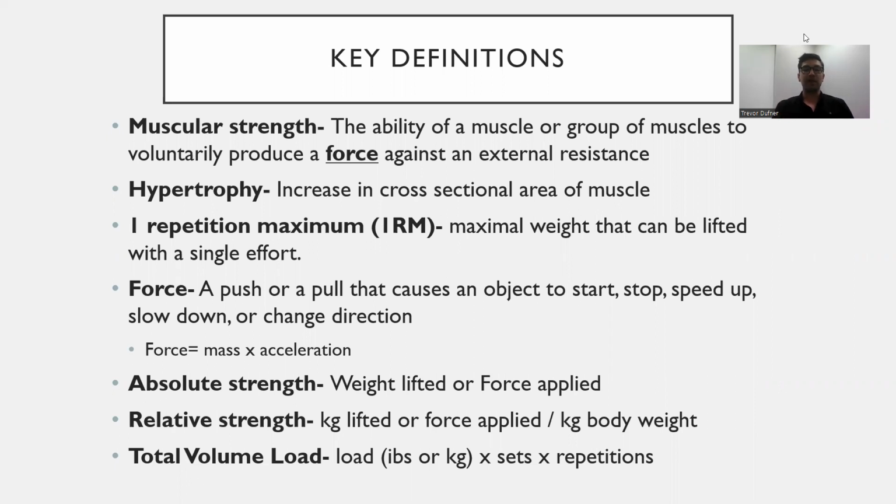And then look at the next one here, hypertrophy is increasing the cross-sectional area of the muscle. So a little bit later on, we'll talk about a few different types of muscular hypertrophy. But in essence, it's just the growth in size, right? It's just the enlarging of the muscle cells and the muscle bodies themselves.